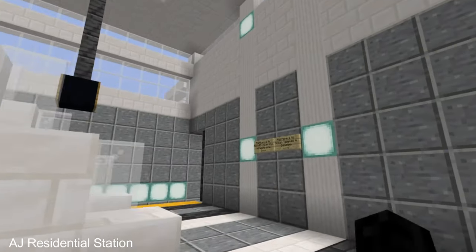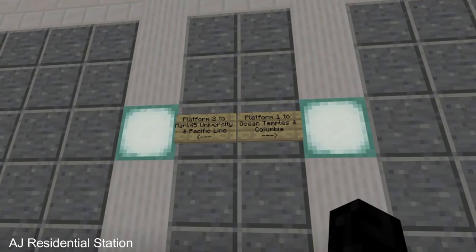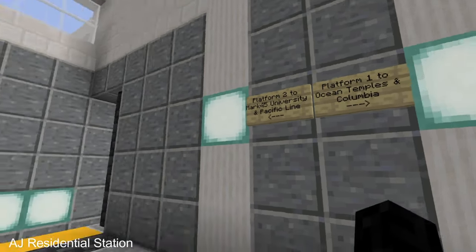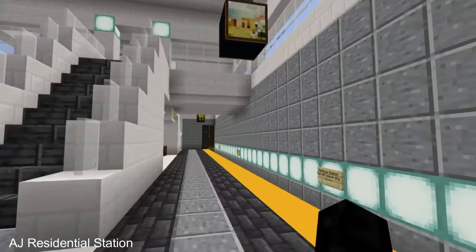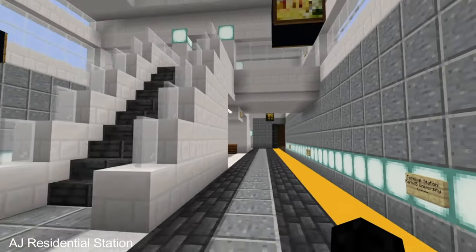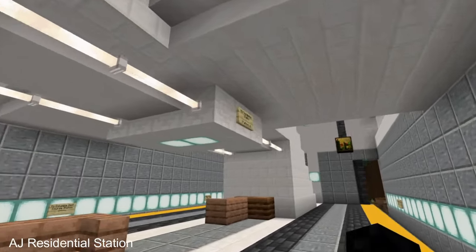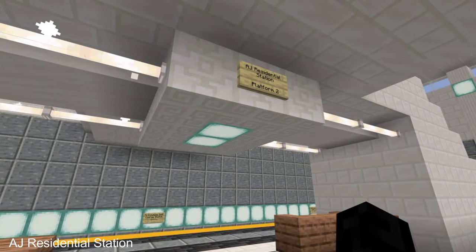So right now we're on platform 1. And you can see these are the signs that direct you to which platform goes where. It's an island platform, so switching platforms is super easy here. This is platform 2, I believe. That's the natural skylight to shine in. Yep, this is platform 2.